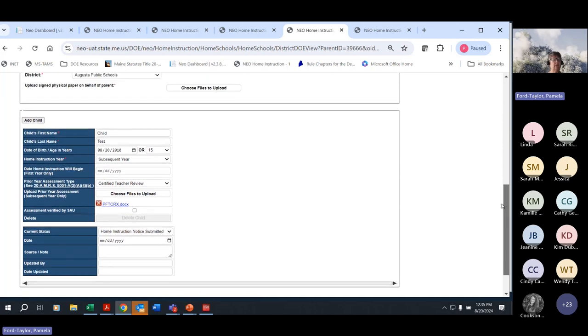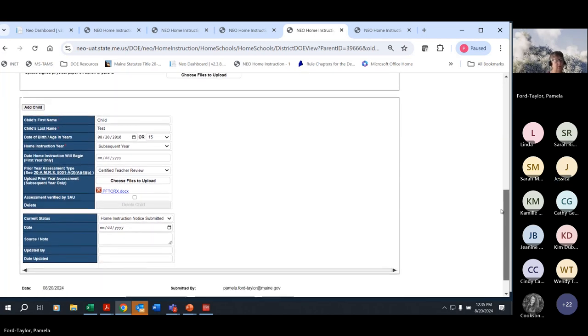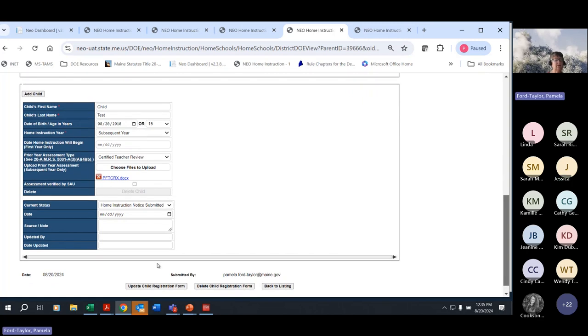So there's a status field. See this current status field right here? If you're mid-year and somebody moves out of the state or exits home instruction in some way, then you want to make a note about it. You want to date it. You want to attach whatever file prompted the change. And you want to change this to stop home instruction right here. And that says, they're not in home instruction in our roster anymore as of this date. Otherwise, in the summertime, you just don't add the new record.